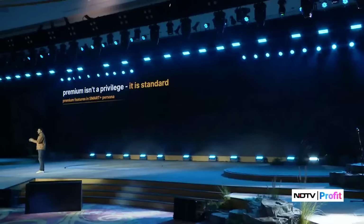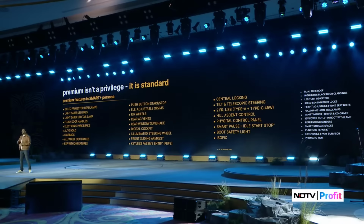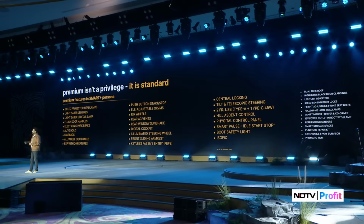This is just a short snapshot. All the features you see in yellow are available from the base trim. So when we say Sierra is a premium SUV, we really mean it. It starts right from the base trim and goes up to the higher trims.